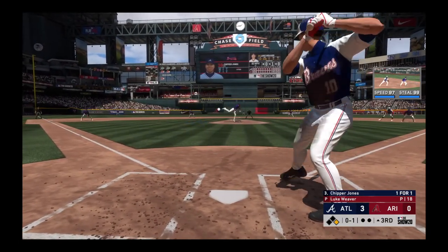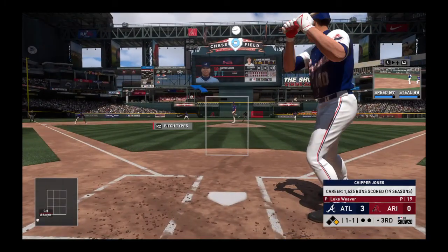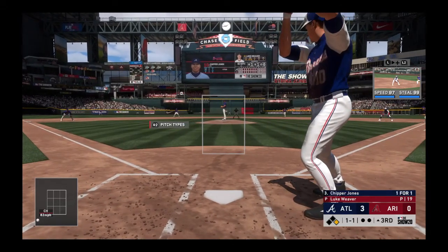Off the plate, 1 ball, 1 strike. Good speed at first and good speed with a guy at the dish. Going to be tough to double up these guys. If you're an infielder, you've got to get rid of it quick.